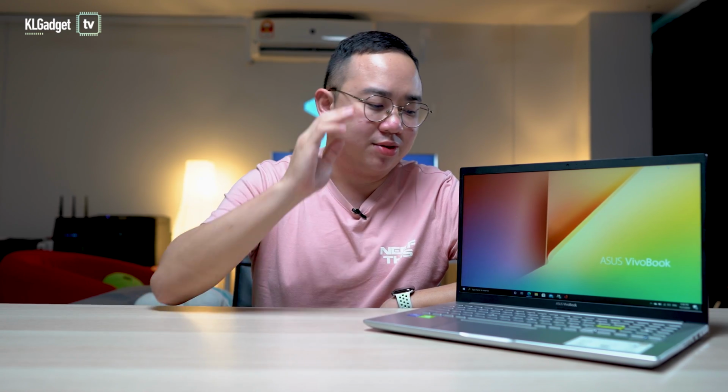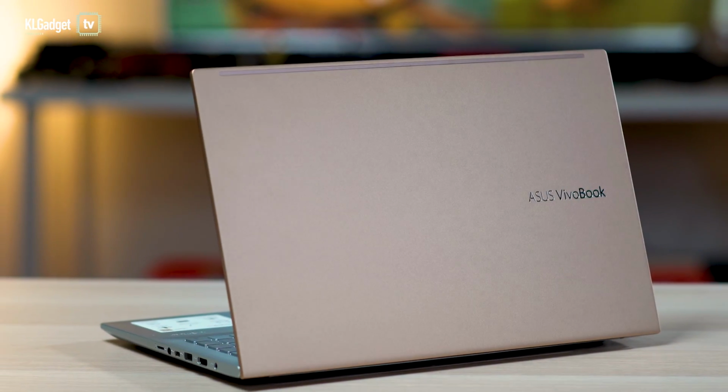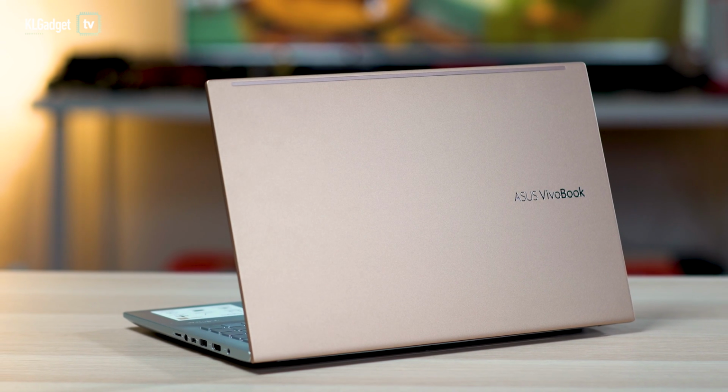It wasn't too long ago that we reviewed the 2020 ASUS Vivobook S15, even though it isn't exactly an upgrade over its predecessor, but it is still a rather decent mid-range laptop as of today. Now, this thing here is the real deal, and it looks exactly the same as the Vivobook S15 because it is technically a refresh of it.